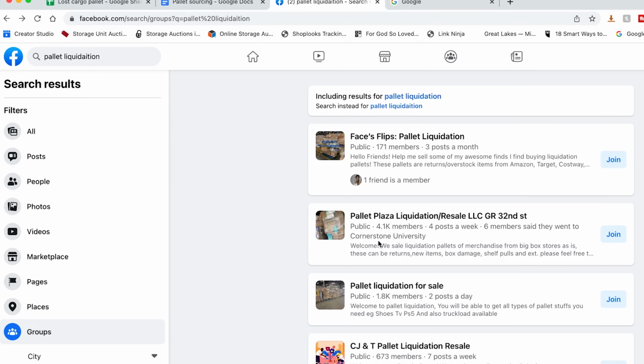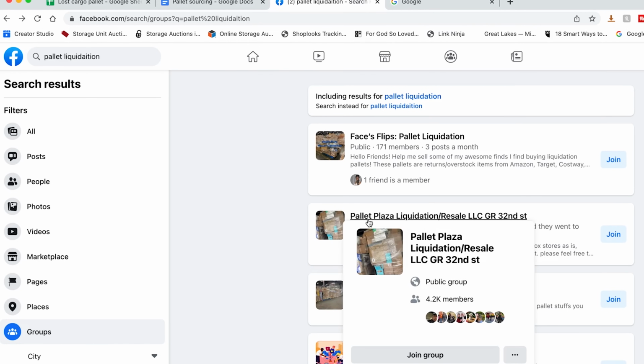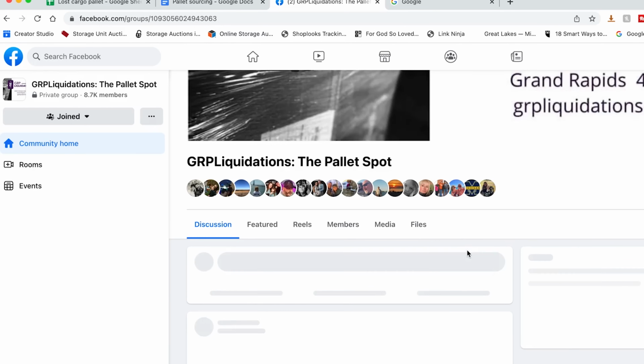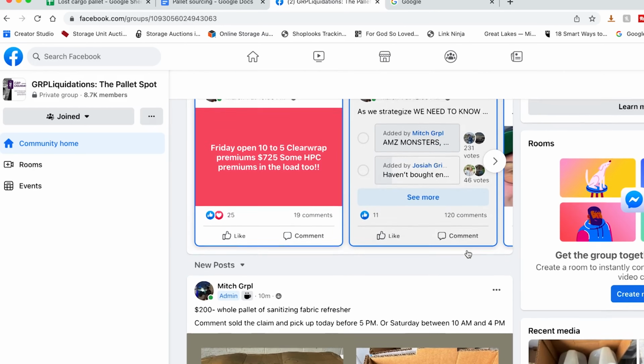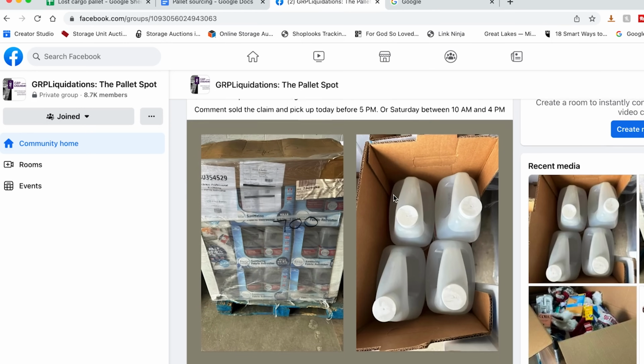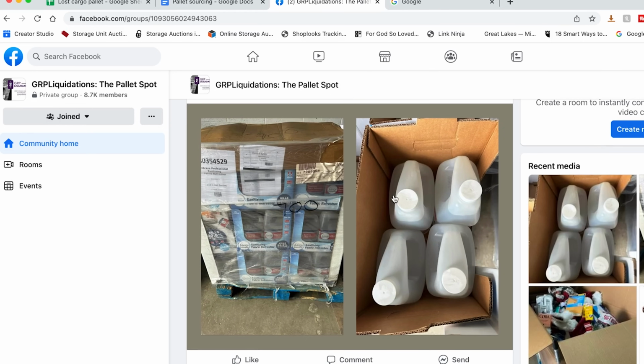This one looks like they're not posting very often, so I don't know how many pallets they're getting in. The pallet place that we buy our pallets through in Grand Rapids is called GRPL Liquidations, the Pallet Spot. And as you can see, Mitch, who owns this place, posts all the time. So he's constantly updating us, his customers, on what kind of pallets are coming in, when you can expect to see them, how much they cost.